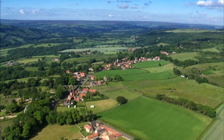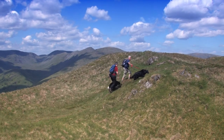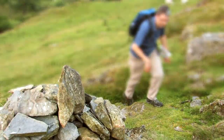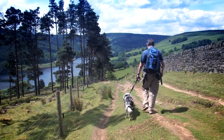We've got walks in the countryside, along water and the coast, through woodlands and forests, up fells and hills, around historic buildings and our industrial past, and not forgetting walks through our towns and cities. Walks to do by yourself, in a group, or with your family, be they the human or canine kind.